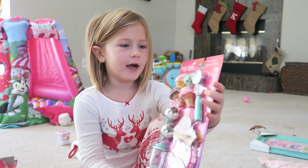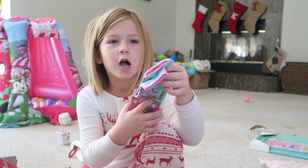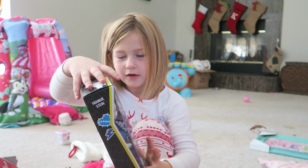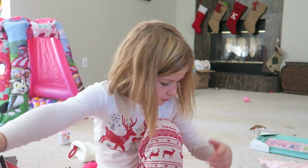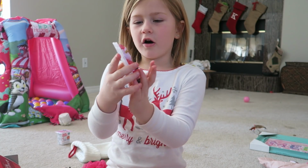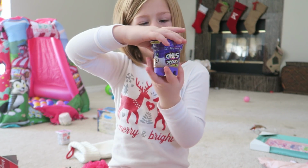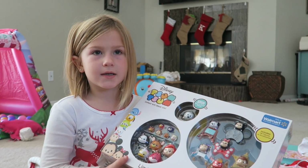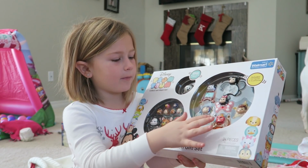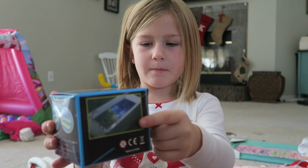And I got this big ice cream set for my American Girl dolls. Then we have these Shopkin socks. And we have Frankenstein, that's my favorite Monster High Girl. And I got a bath bomb, LOL bath bomb. I don't know what these are called, but they're little circle things. Then we have this kinetic sand, purple kinetic sand, the Zoom Zoom set, there's Pluto, and there's Mickey Mouse, and Minnie, and Cowboy, and Darth Vader. Cool thing for our bath, and it lights up our bath.